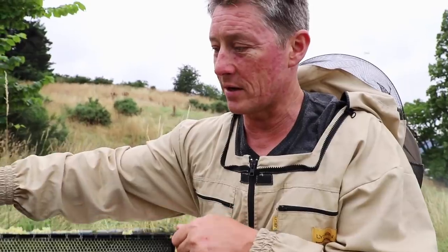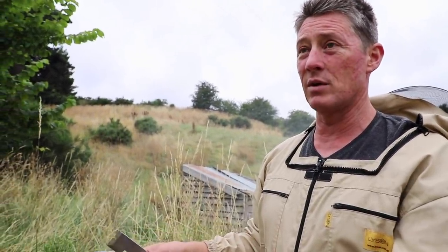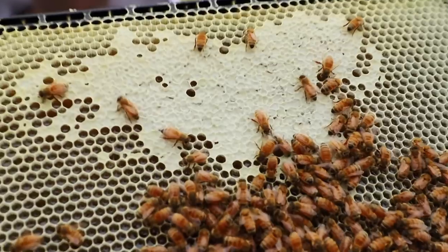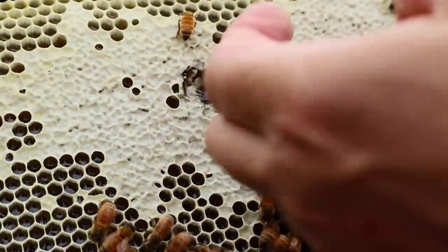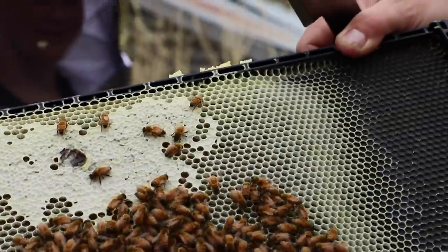Well, it's a matter of not being a greedy bugger and ensuring they have enough. Each hive needs at least a box of honey to get through winter. So for example, I want this hive to make two boxes, one for me, one for the bees. That whole section, if you take that lid off, it's honey. Oh, underneath there? Yes. Ooh, can I taste? No, no way.